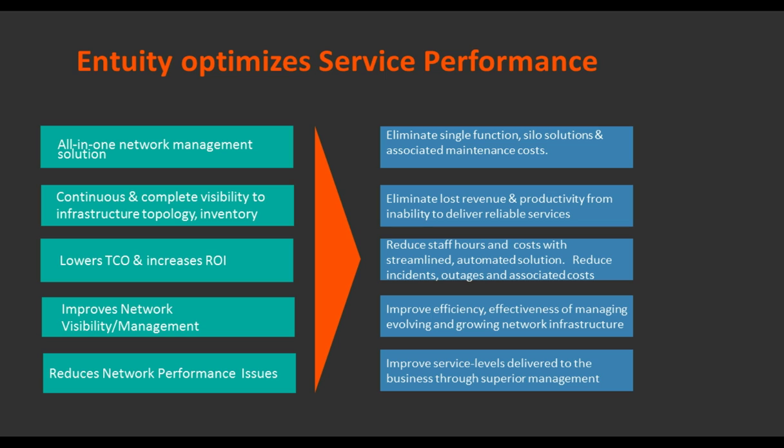So now, let's see how the BMC IT enablement automation team has utilized BMC TrueSight and Entuity to manage some pretty amazing technology with some equally amazing results. I'd like to turn it over to Bob Haywood from BMC. Bob, take it away.